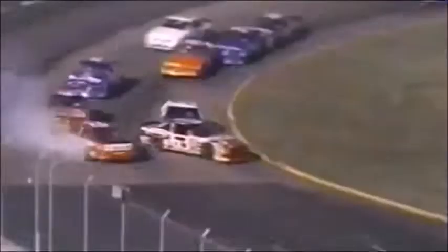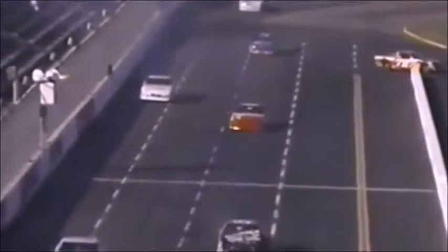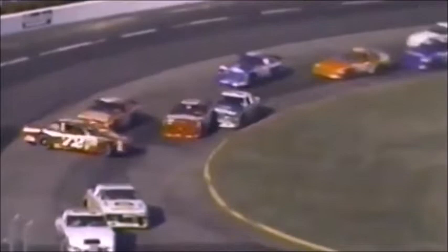Oh, we have got a crash, Buck, and Harry Gant is involved in it. And that 72 car, Tracy Leslie, tagged both Chuck Bown and Harry Gant. There goes Bown. He's getting away anyway. 72, Leslie sits on the sideline up in turn number 4. There's 72 Leslie. He gets on the brake coming off turn 4, gets way sideways, and he's now crossways in the racetrack. There is 63 Bown.